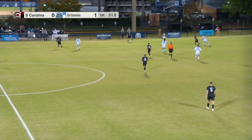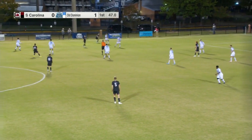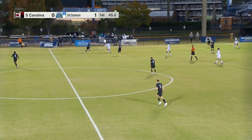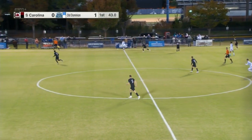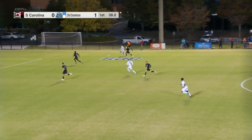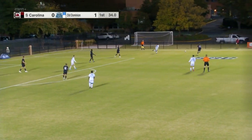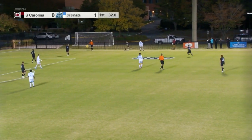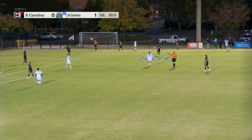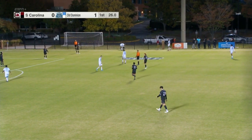What a jab at this Monarch defense from another angle. Poking and poking and prodding. Knocked down. Maybe a chance here for Old Dominion on the far side. Beckett in the middle making a good run, but they can't get it to him. Thomas on the far side. Too much to work through for Carr.